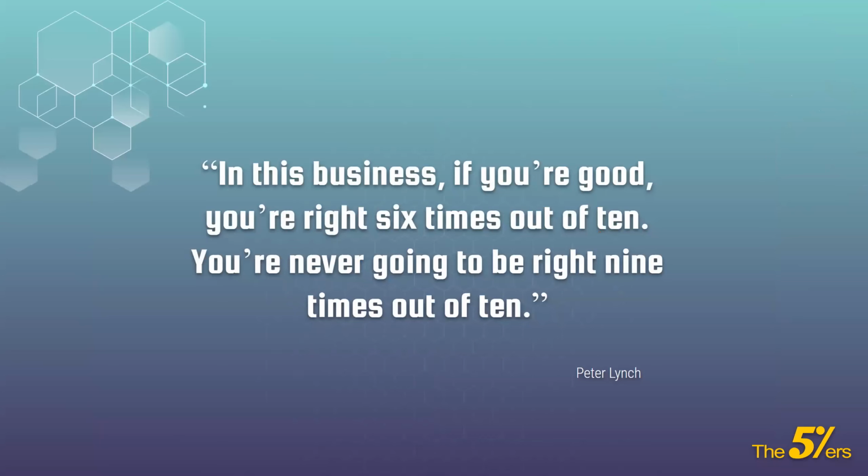Now, everything I've shown you so far is examples of setups that worked. Obviously, sometimes setups don't work, or you have spikes that take you out. But remember, in this business, if you're good, you're right 6 times out of 10. You're never going to be right 9 times out of 10, and it's okay. If you have a good risk reward ratio, you don't need to be right 9 times out of 10.